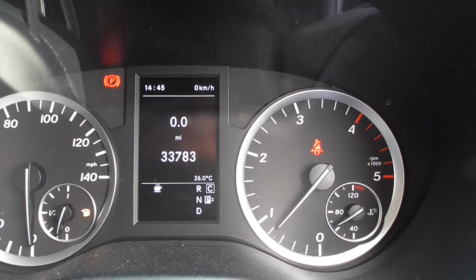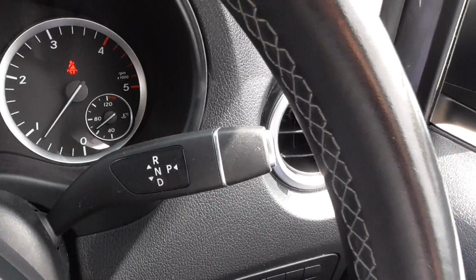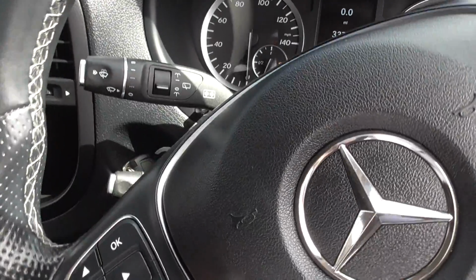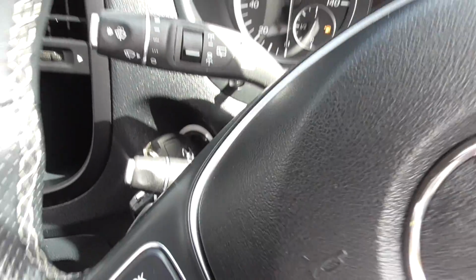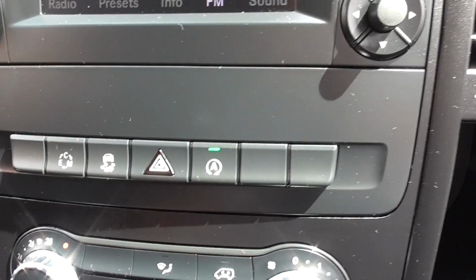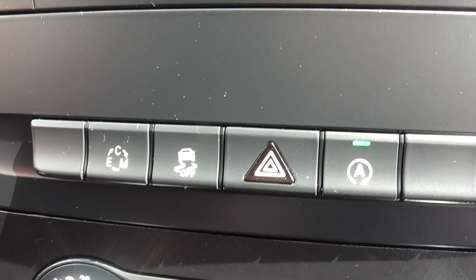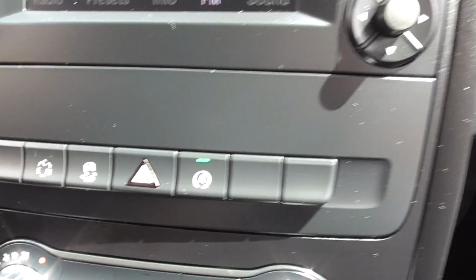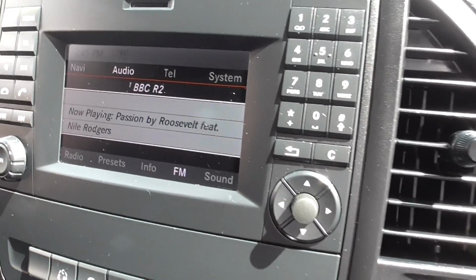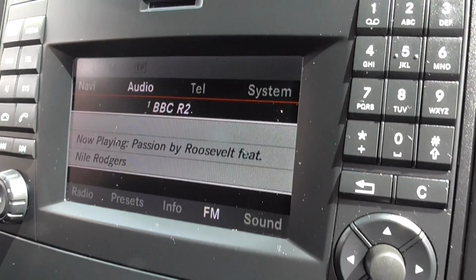We've got 33,758 miles. Automatic transmission, multifunction steering wheel with Bluetooth capabilities, and then we've got cruise control and speed limiter. Air conditioning's ice cold. Then we've got the changer on the auto box, so economy, manual and comfort, stop start. But once I select reverse gear, we've got the reverse camera as well, put it back in park.